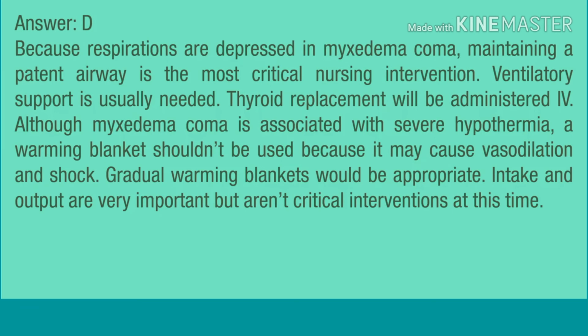Answer. D. Because respirations are depressed in myxedema coma, maintaining a patent airway is the most critical nursing intervention. Ventilatory support is usually needed. Thyroid replacement will be administered IV. Although myxedema coma is associated with severe hypothermia, a warming blanket shouldn't be used because it may cause vasodilation and shock. Gradual warming with blankets would be appropriate. Intake and output are very important but aren't critical interventions at this time.